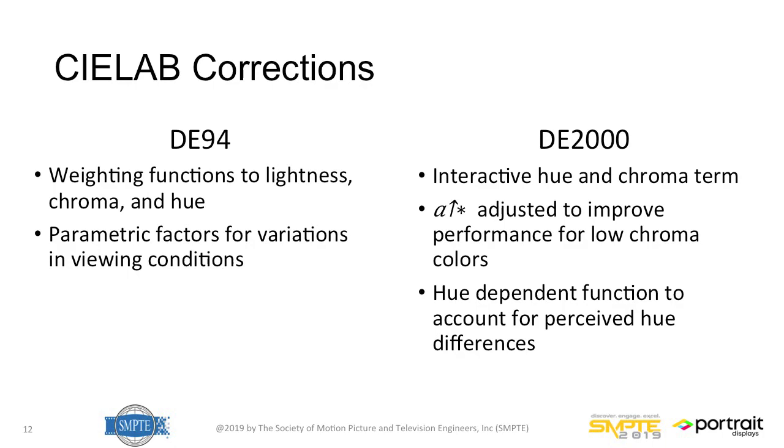So ΔE94 added weighting functions to lightness, chroma, and hue, and parametric factors to account for variations in viewing conditions. These still weren't enough to correct all the differences and deviations in the color space. So they created ΔE2000 and added a lot more mathematical functions to that. So there's an interactive hue and chroma term. The a* axis, the one that's responsible for red-green color difference, was adjusted to improve performance for low chroma colors. And a hue-dependent function was added to account for some perceived hue differences.